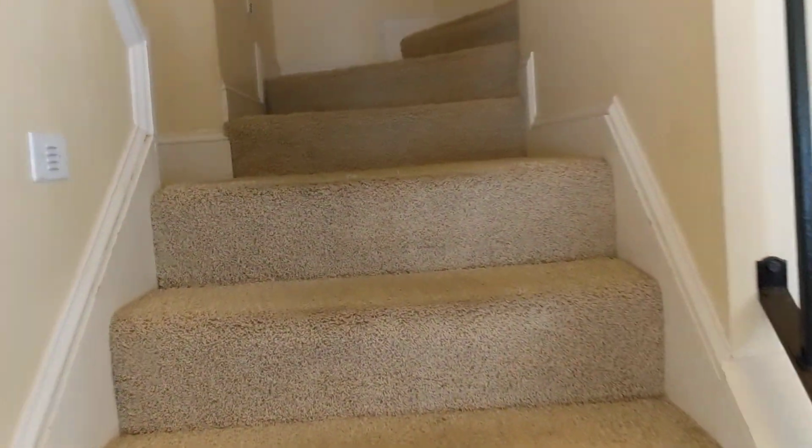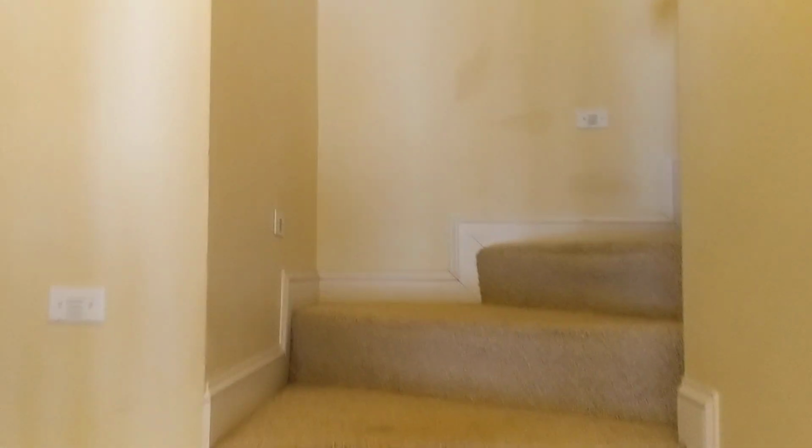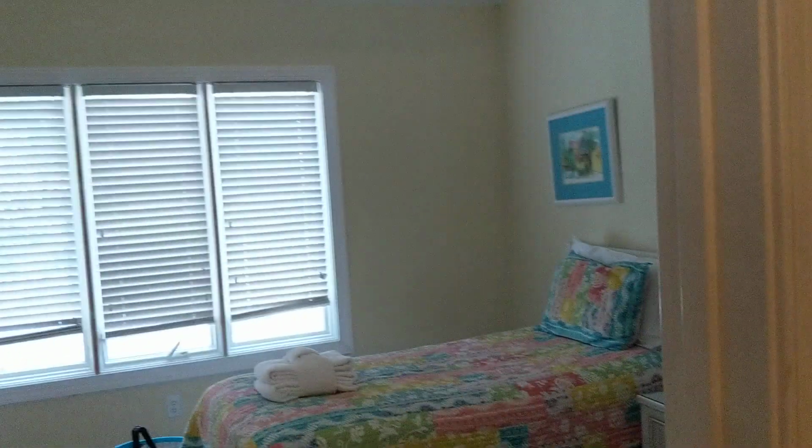Go upstairs first and then go downstairs. So this splits, and coming up the steps, this does a split here. And coming up this one side, you have twin beds here.